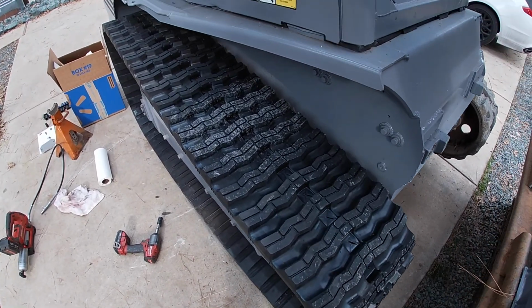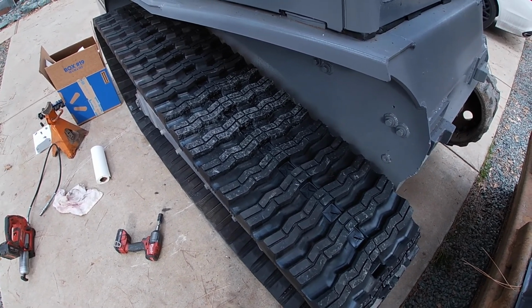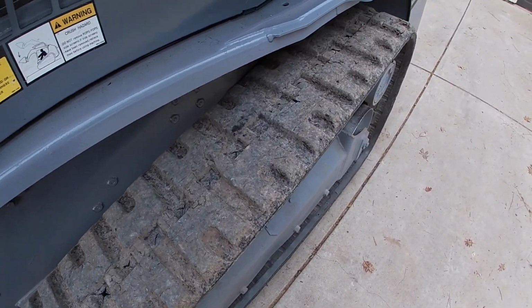So these are the Summit Supply ZigZag tracks in 16 wide to the old Trojan C block track. They're 12 wides.